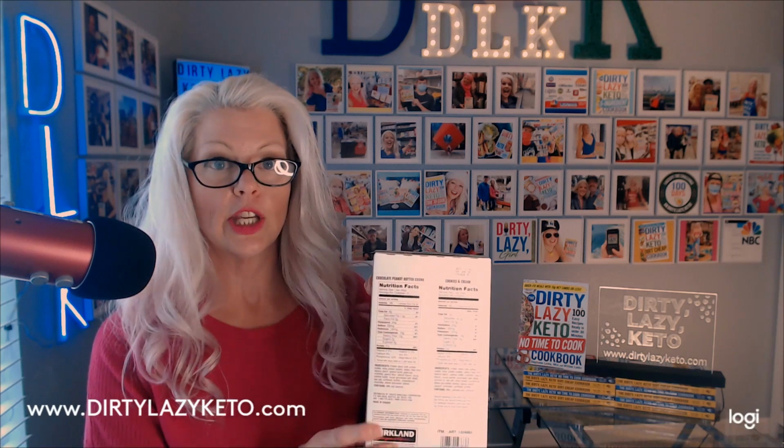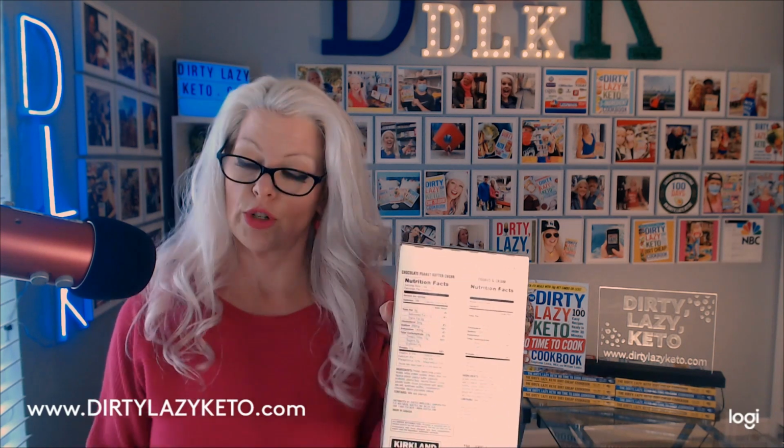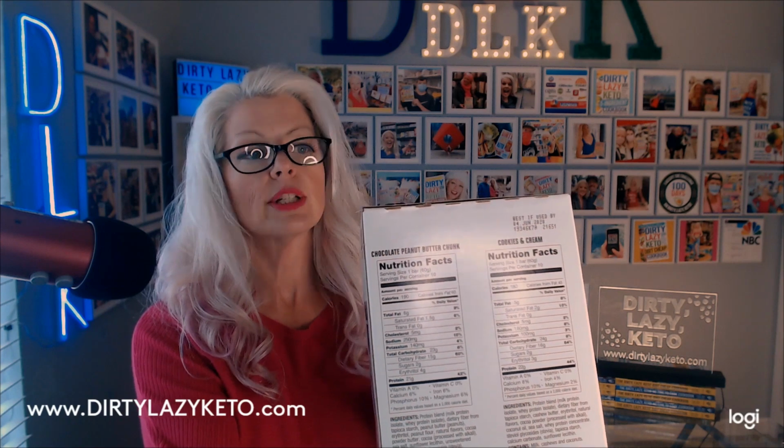So why don't we first, together, take a look at the old nutrition label, make sure everybody knows how to calculate net carbs, and then we'll move on to compare it to the new nutrition label, and I'll point out any changes, differences, or updates that have taken place. So put your glasses on. I've got mine on here. Take a look at how many net carbs are in this low-carb protein bar.